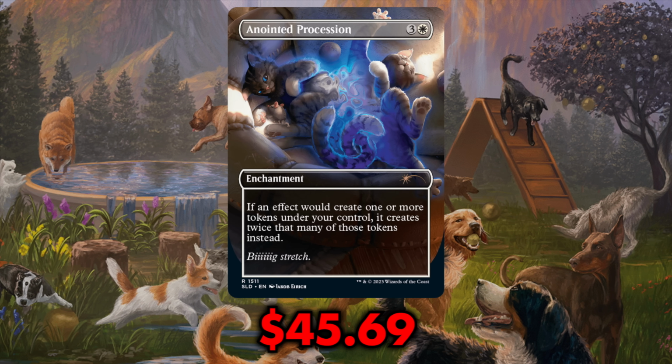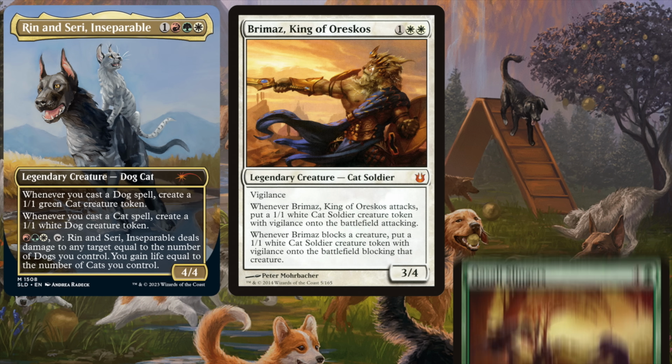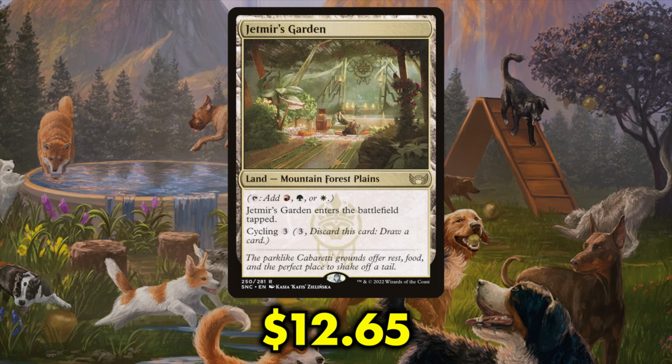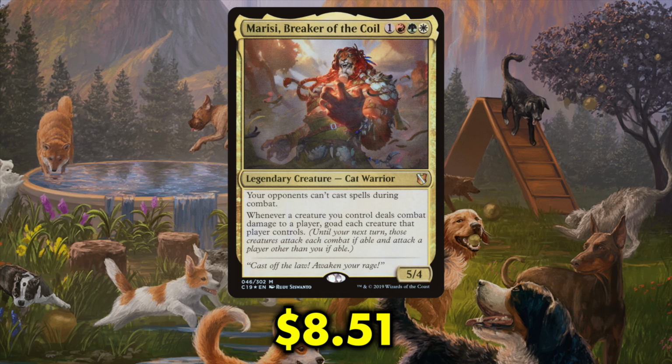The other top cards are Rin and Seri Inseparable, Brimaz King of Oreskos, and Kwasari Slingers, worth $27, $10, $16, and $15 respectively, and of note, these 3 cards have only been reprinted in other Secret Lairs. The deck also includes a reprint of Jetmir's Garden, a $12.65 card, and this is the first reprint of any of the triomes other than Ketria Triome, which only saw a reprint in a Secret Lair. And Marisi, Breaker of the Coil, is reprinted for the first time since its original appearance in Commander 2019.